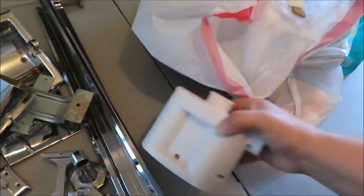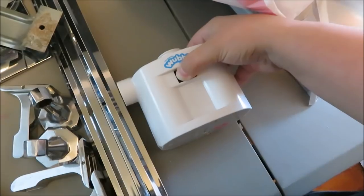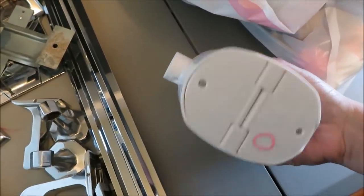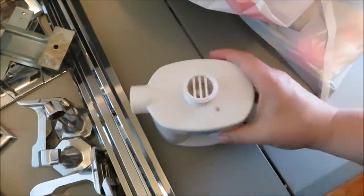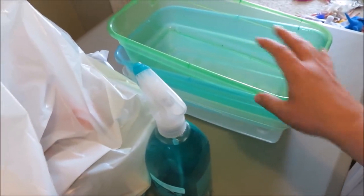But this is a toy, so it can go in the kids room. This I need to throw away. This came with the wobble bubble ball. I don't think we could use it for an air mattress. Maybe I'll keep it. I'll try it with an air mattress and see. And then this is trash right here. And then this is the stuff I cleaned the thing with. And then three containers, which I'll reuse for toys or something. I just need to clean them out.